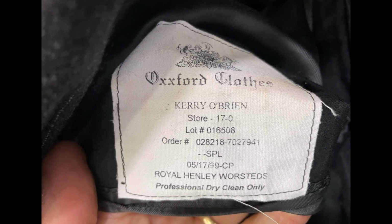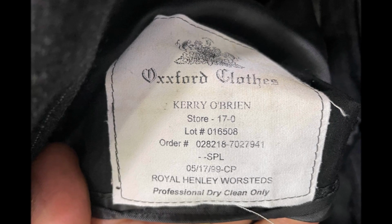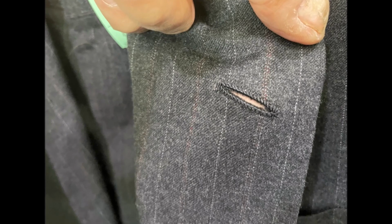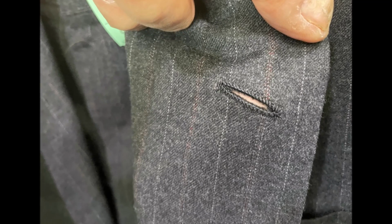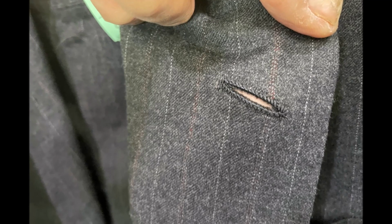But look at this Oxford clothes. It even shows the name of the person that it was made for. And this was made in 1999. Worsted wool. And let me show you why. Again, look at this buttonhole. It is an absolute work of art. And by the way, look at that pinstriping. It's got some red and gray in it alternating.